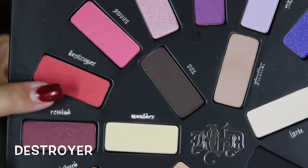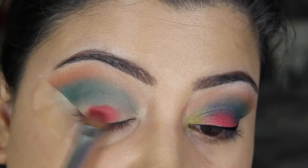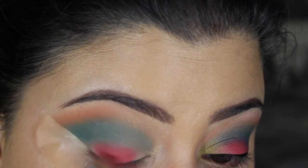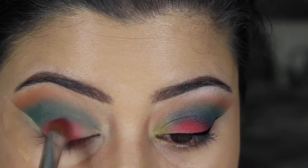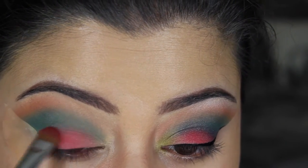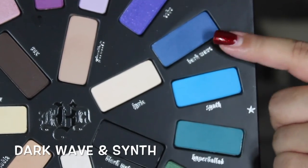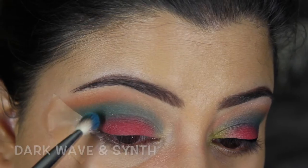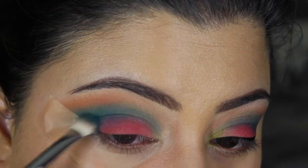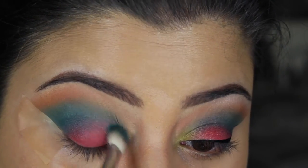Next, I'm taking this beautiful red matte shade. I'm going to take a flat shader brush by Sigma and apply this all over my lid. I am going to be retouching this shade also, because when you blend in between the shades of the shadows, they tend to blend away easily, but you'll see me constantly retouching it and just packing it on. Next, I'm moving on to these two blue shades. One's darker than the other, as you can see, and with the same precise crease brush, I'm going to intensify the crease just to give it a little more definition.